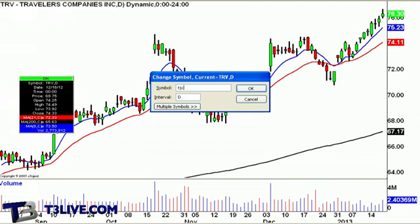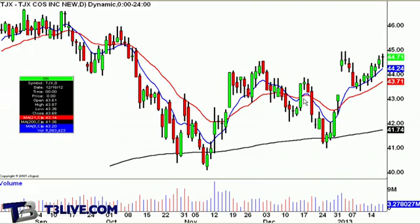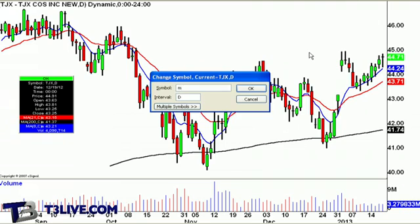Some of the retailers catching a little bit of a bid, although most of them are in downtrends right now. TJ Maxx had that good earnings report when it had that gap up about a week and a half ago. Pulled back a little bit, basically filled the gap, and now it's approaching the level on the gap up. So that's showing a little bit of strength there.